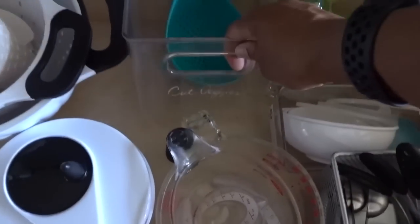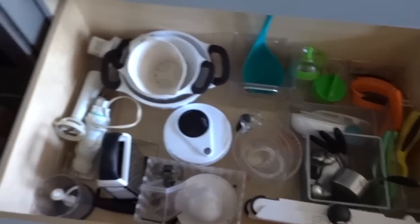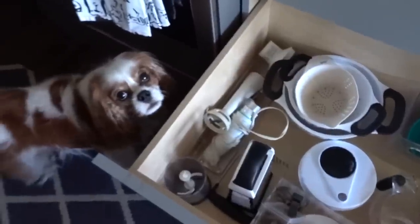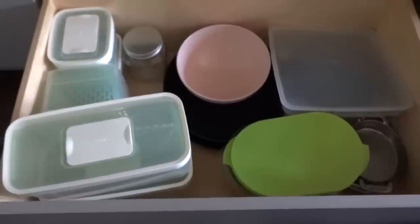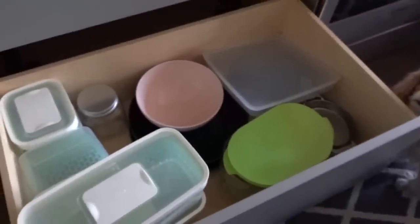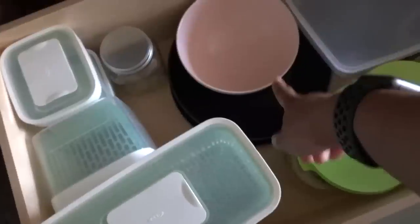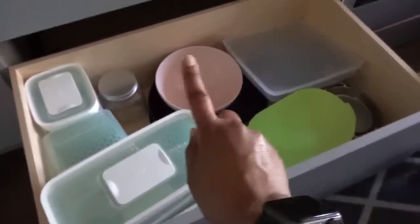I do have some little organizers in here from the last house, but of course they were not intended for this particular space. And in this drawer, we've got a number of food storage organizing solutions, which I think are okay to hang out there. We've also got some serving plates and serving bowls, but I'm not really sure if that's the best place for them. We've also got another problem.